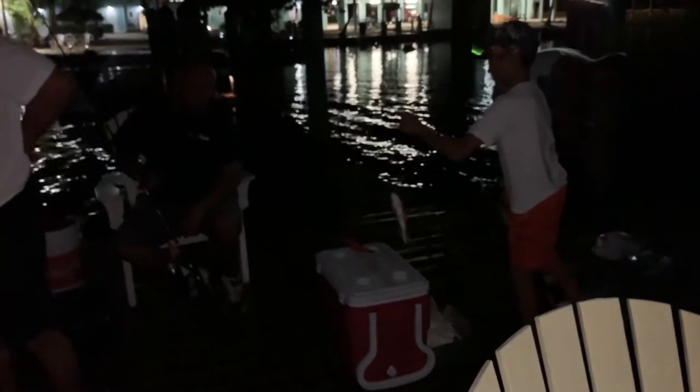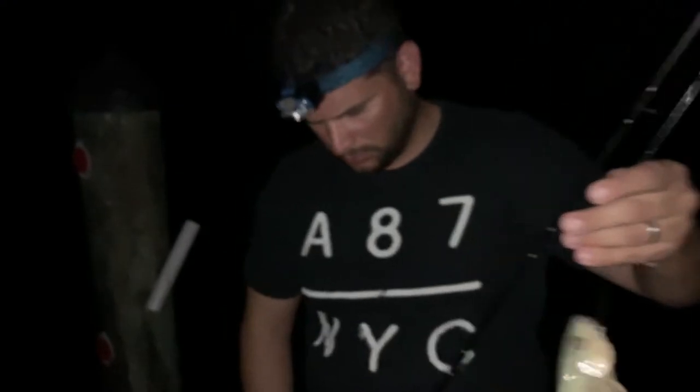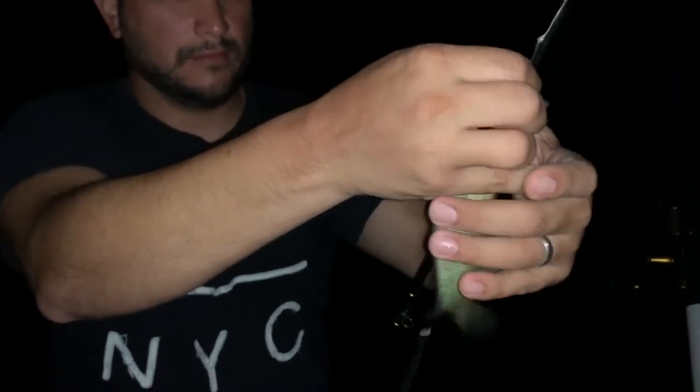Whoa. Lorenzo's on. He's on with a feeder, bro. Get him in. That's a feeder, bro. Oh, nice. That's a feeder there, bro. Come on, man. George got my bird's nest out, and now he's on. The smallest one of the night. That's okay.